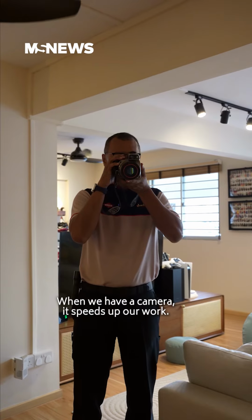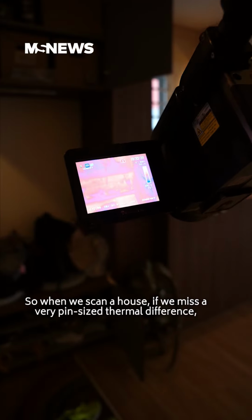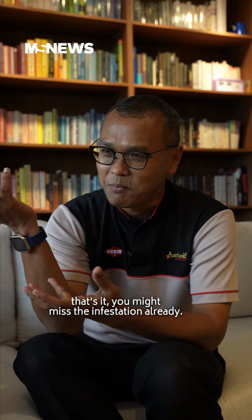When we have a camera, it speeds up our work. So when we scan a house, if we miss a very thin size thermal difference, that's it, you might miss that infestation already.